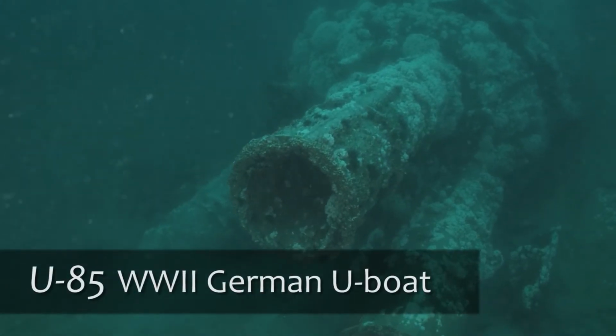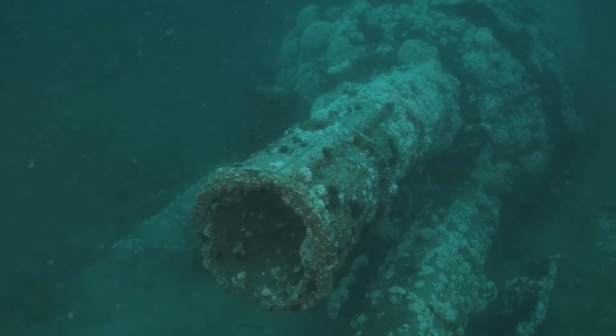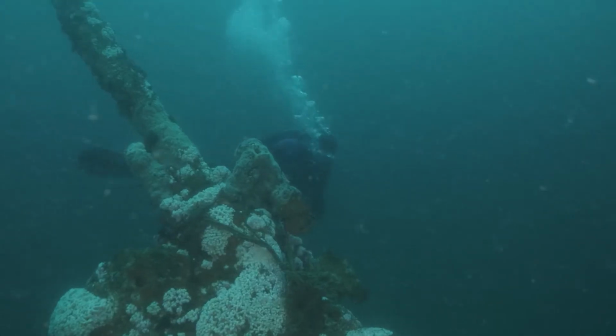If you're a diver, you want to be able to go out and touch and feel the different types of vessels, as many as you possibly can. It's one of those things that you put in your bag and say, yeah, this was the one I wanted to dive on. The Huron is like the U-85. If you're a diver, you want to go dive on the U-85.